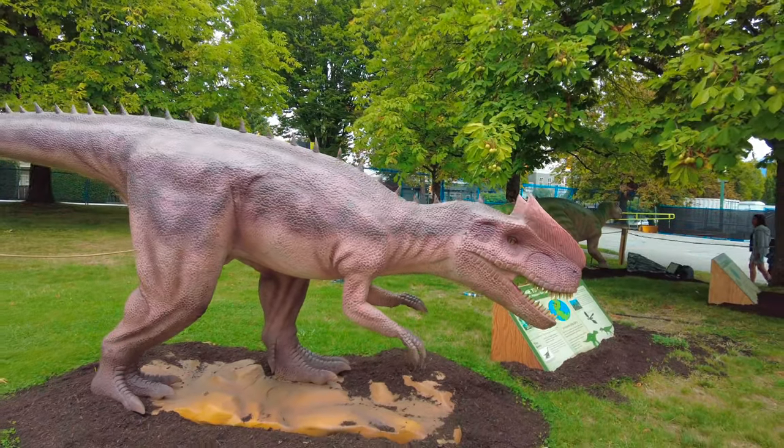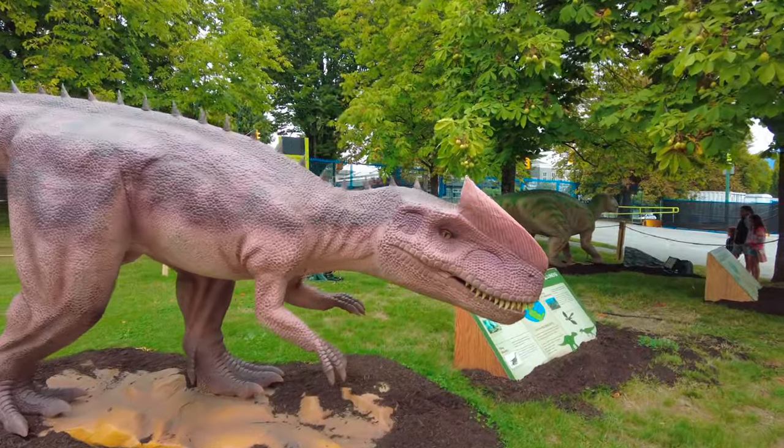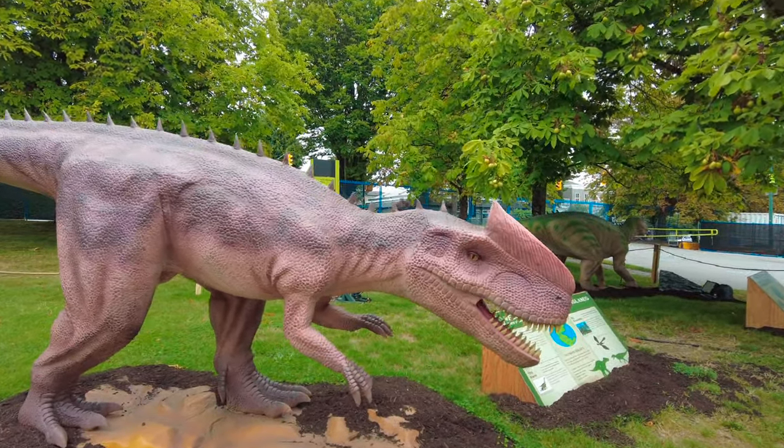And this menacing guy's a Neovenator. Says from the early Cretaceous period. Comes from the Isle of Wight in southern England.